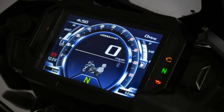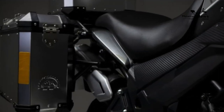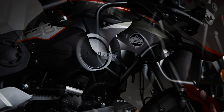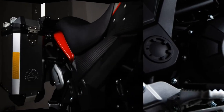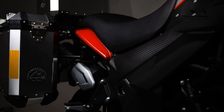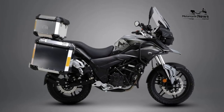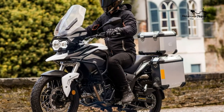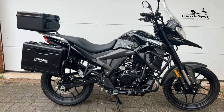SINNIS Terrain 380 Best Motorcycle Review: Low-Cost A2-Ready Adventure Bike. Adventure bikes are increasingly defined by big engines, big power and even bigger price tags. But the new SINNIS Terrain 380 does things differently. This A2-compliant parallel twin costs just £4,594 on the road, 2020 price, and a mere £255 more adds a three-piece suite of lockable aluminium luggage. This is a bike that's all about versatility and value.